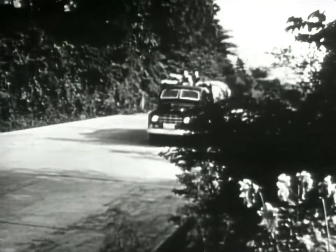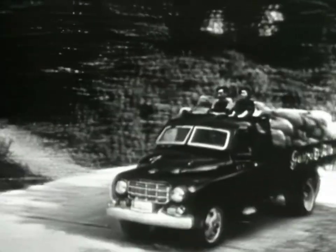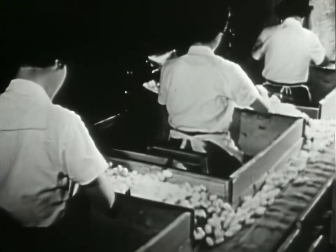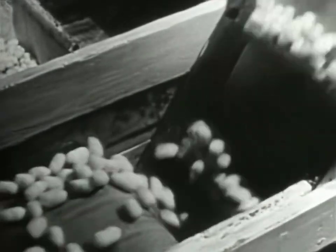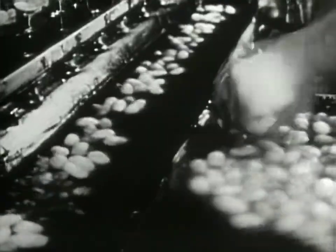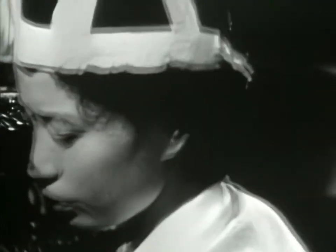But today, Yukio sells his cocoons to the big silk factories in the cities of Japan. Thousands of cocoons are inspected and dirty or pierced ones are eliminated. A hot bath softens and removes gummy substances and loosens the strands. This makes it easy for these operators to reel the strands onto spools.